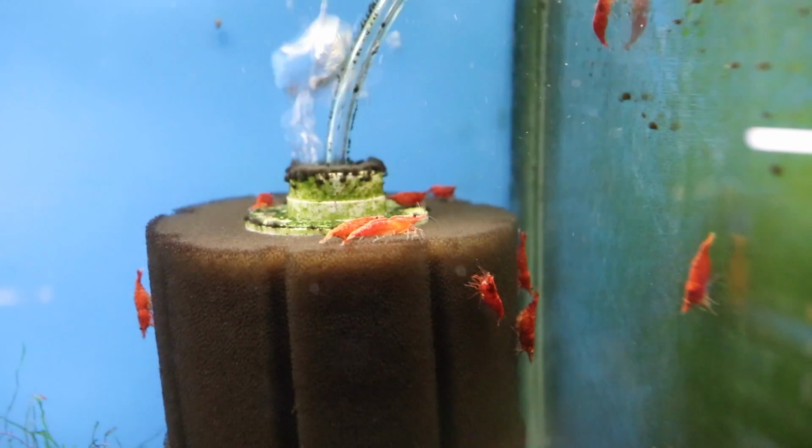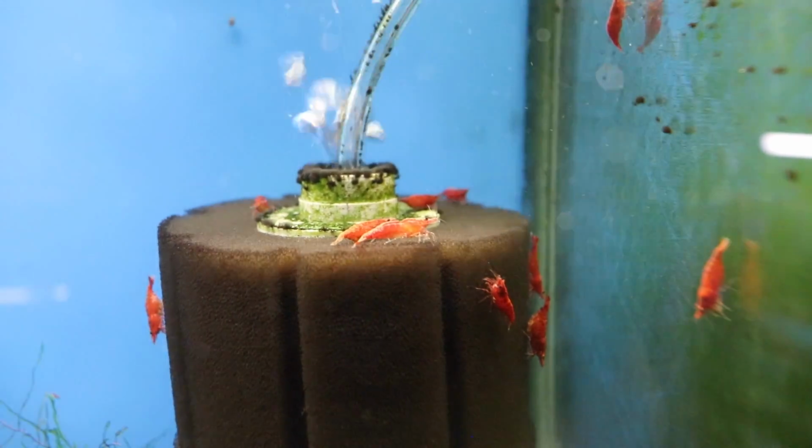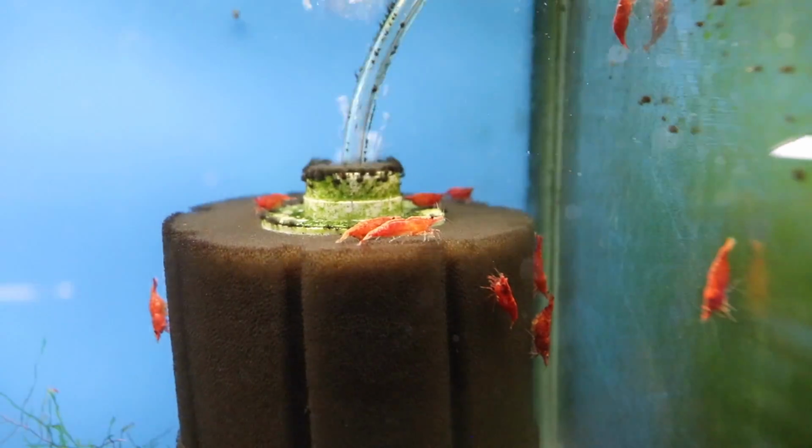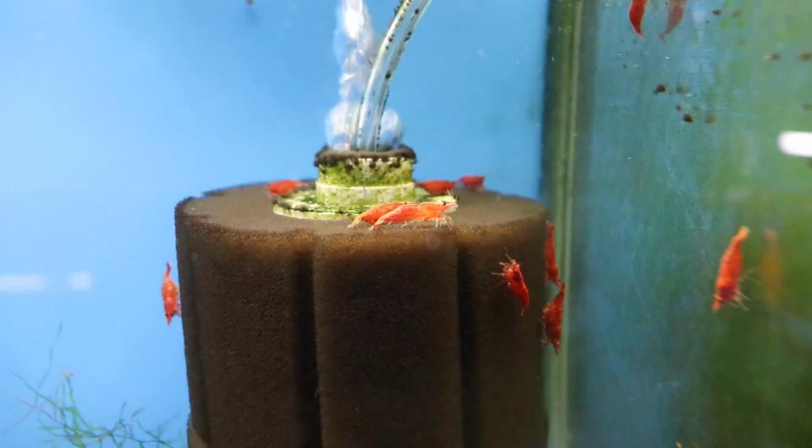Well, you could put them with the wrong fish. It's a well-known fact that most fish foods are made with shrimp in it. So shrimp to fish, it can be like candy. If you put shrimp with the wrong fish, they can instantly become a tasty snack for them, and it doesn't matter if it's a fish that's listed as peaceful or not. Fish just can't resist them.